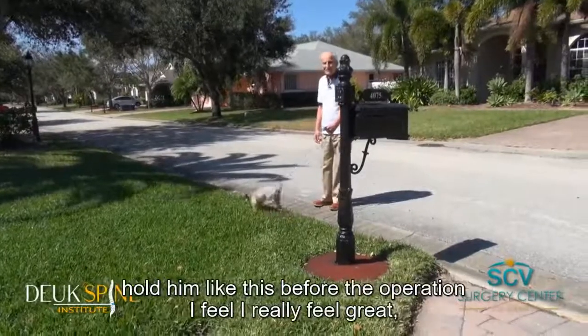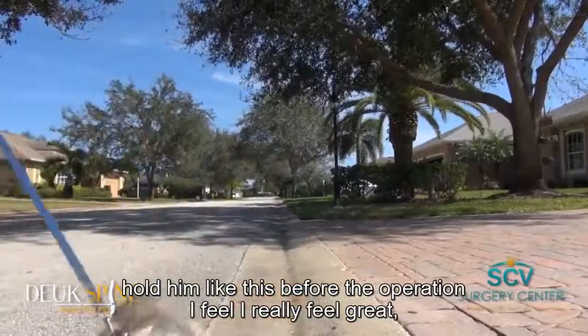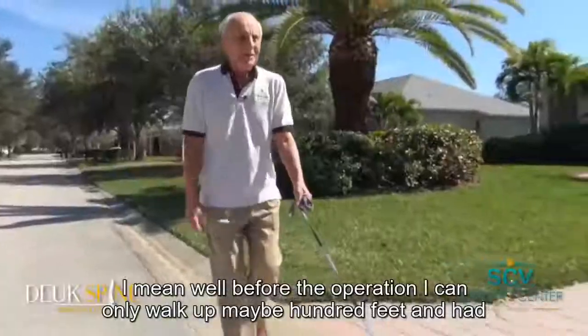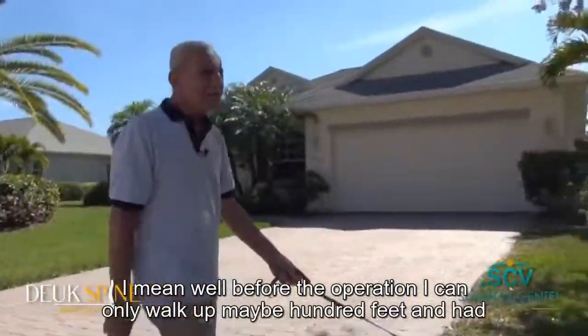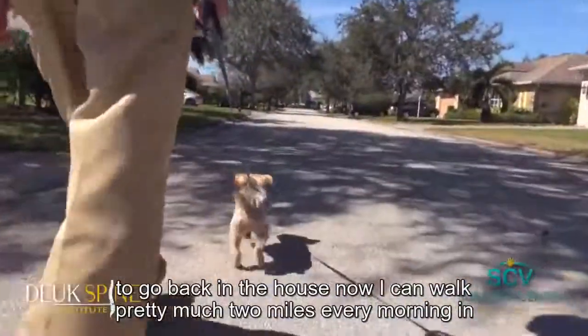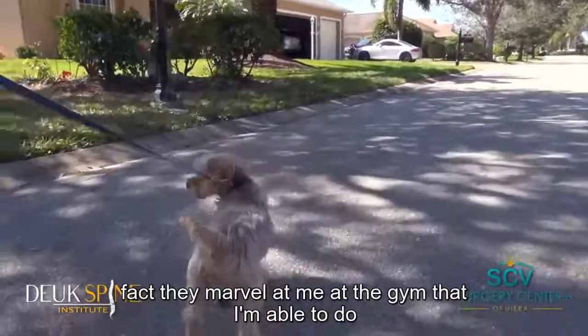I couldn't stand and hold him like this before the operation. Come on. I really feel great. I mean, before the operation, I could only walk maybe 100 feet, and I had to go back in the house. Now I can walk pretty much 2 miles every morning. In fact, they marvel at me at the gym.